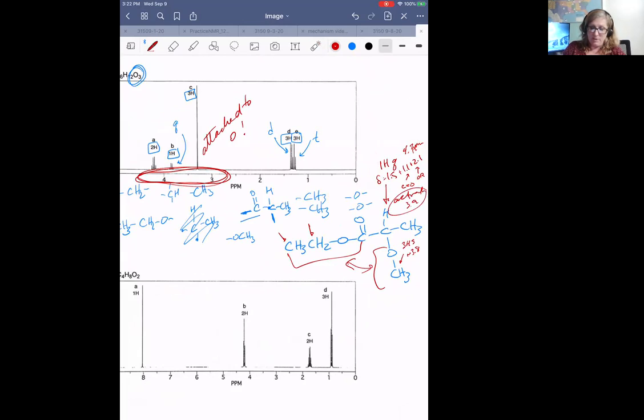My calculation was a little off, but this is definitely proton B. It does match up. Do I have a 3 hydrogen singlet at 3.8? I have a 3 hydrogen singlet at 3.3. There it is. That is C. And I could say my actual is 3.3.